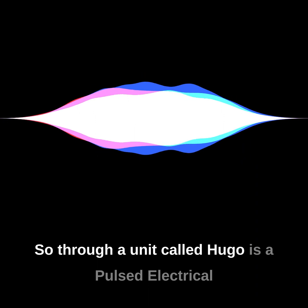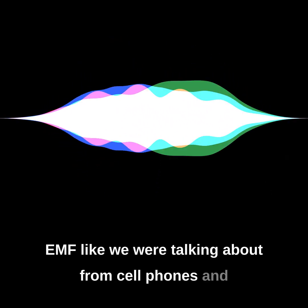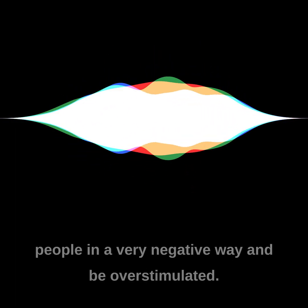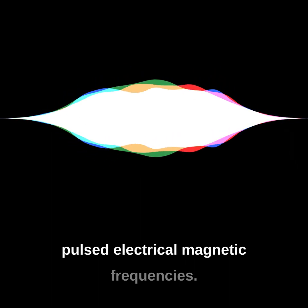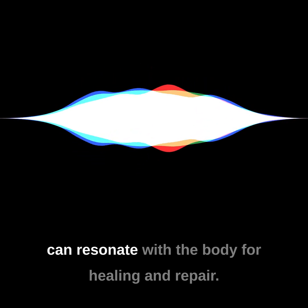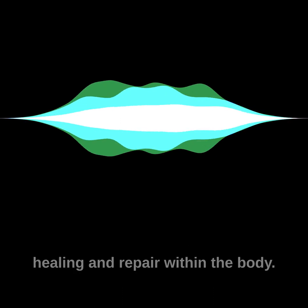Through a unit called HUGO, it's pulsed electrical magnetic frequencies, which is very different than the negative, bad EMF, like we were talking about from cell phones and cell towers and the microwave and the Wi-Fi and all of that, and the smart meters on our homes, and all of this negative energy that can really impact people in a very negative way and be overstimulated. PEMF stands for pulsed electrical magnetic frequencies. It pulses out, and we grab it and we take it back. There's fantastic research on that as well, of how that can resonate with the body for healing and repair. It's been most studied for pain and interrupting the pain response, but again, facilitating healing and repair within the body.